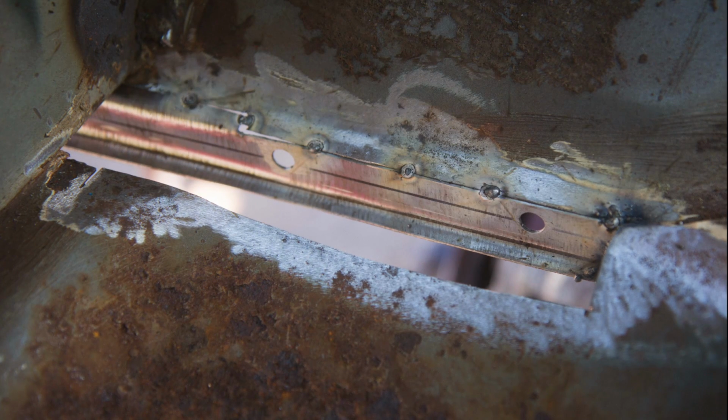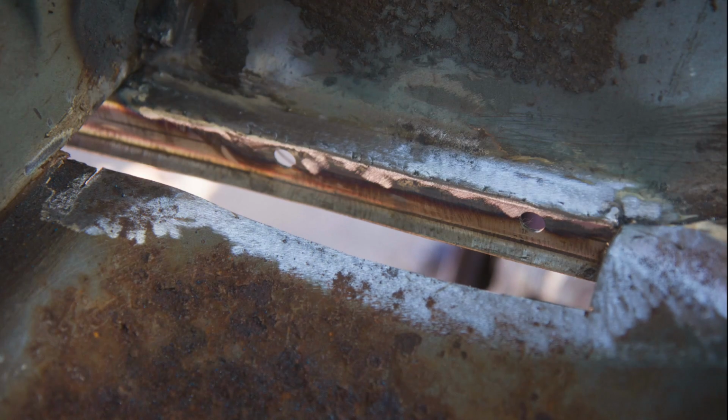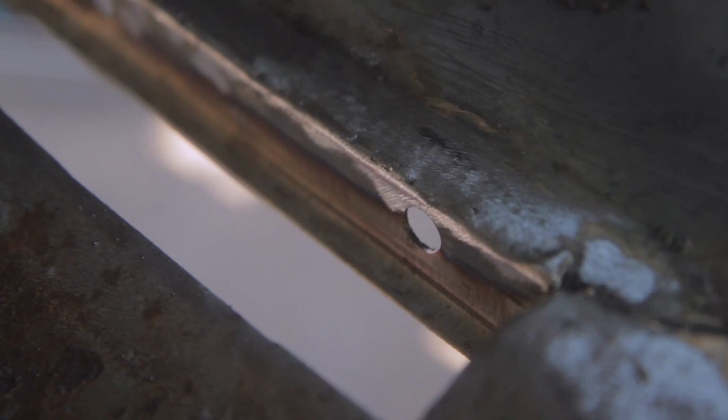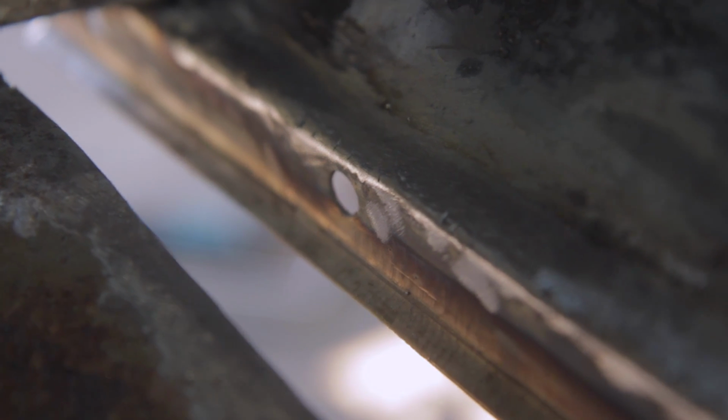So with that in place, tacked in, I was able to weld it. And hey presto, there is stiffness in this thing. It is good and solid, and we can move on to making the last section here for the floor, which has quite a little compound curve in it, as well as the little return for this sandwich of metal here. But let's just keep going.